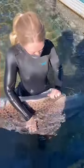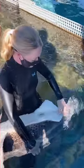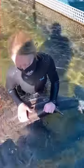So these fins right here are the pelvic fins, and male sharks will have these little elongations here called claspers. And that's how you can tell a male from a female.